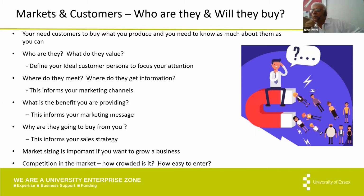Well, I just want to pick up the last two, really. You know, market size is very important. Trying to enter a market that's very small sometimes can be very beneficial, but you really need to understand it really well and the customers in it. Going for a big market, you know, there'll be a lot of people in it.